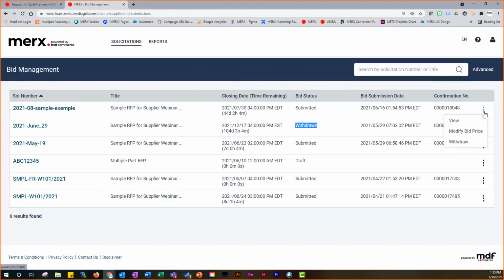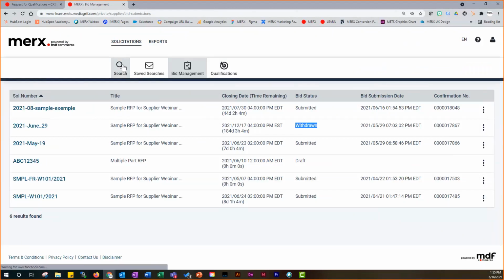In some cases, you can modify your price or withdraw your bid and then submit a new one, but you will always be able to do that from the three little dots section. So that's how that works for the bid management.